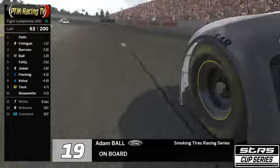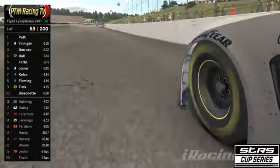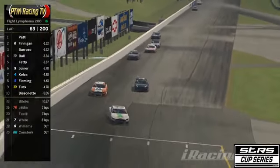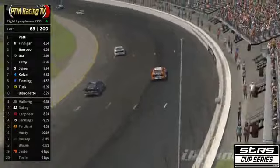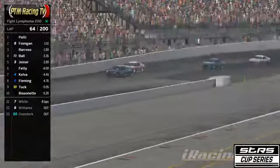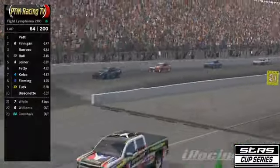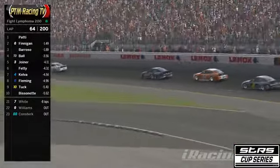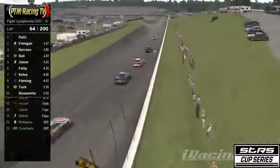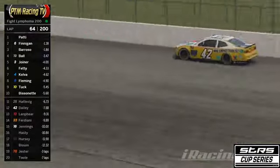On board we go here with Adam Ball, and you can just see how hard he's trying to get up there with Barrasso and Finnegan. And Patty right now, he's just in a different zone. He's running away from him. Running their way through right now. Reese Delva, Kevin Petty, we're in a little bit of a battle there. You saw his corners there. Derek Daly, as he comes off turn 2 there, that's where he had a little trouble earlier on.